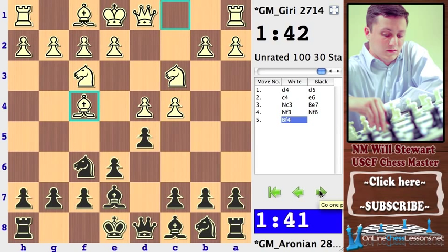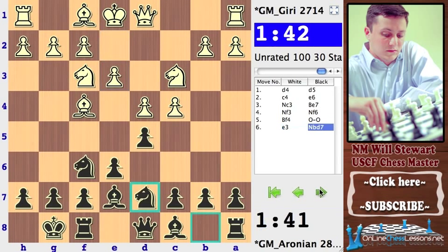So Giri opts for a quieter continuation with bishop f4. And bishop f4, it is active. It's eyeing this pawn here and whatnot. But it's just different from the normal e3 or possibly bishop g5 lines. And so castles. And so Aronian specifically plays this knight bd7 line. So very flexible, you can tell. Black can play this order of moves against almost any d4 opening, and it just works.